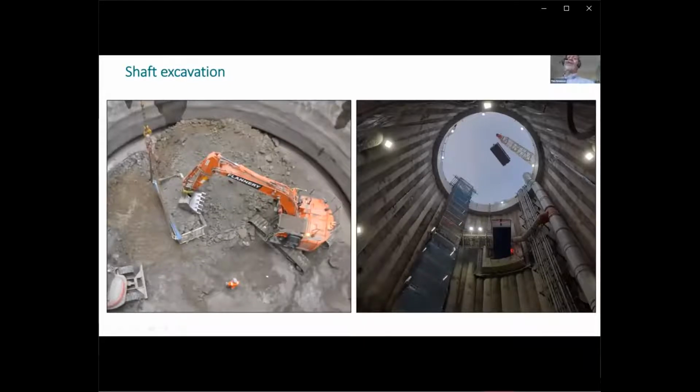So the ground is dug out, placed into a skip, and the skip is hoisted to surface via a crane here, as we see. Needless to say, the deeper the shaft goes, the longer it takes to hoist the spoil, as we call it, out to the surface. And incidentally, most of the spoil has been transported away from the site. In fact, all of the spoil has, by the river barges. So we've kept lorries off the streets.